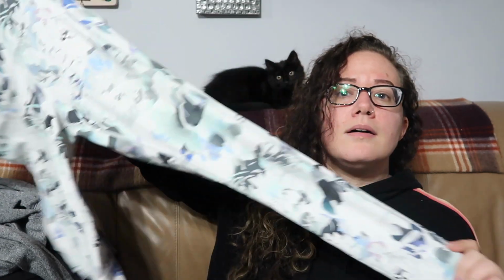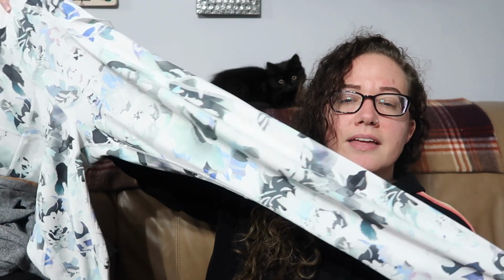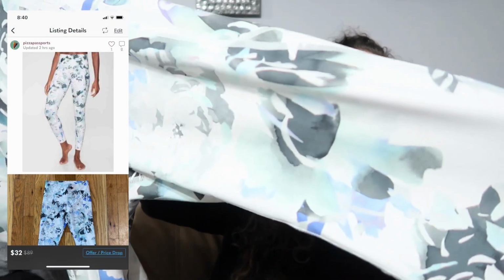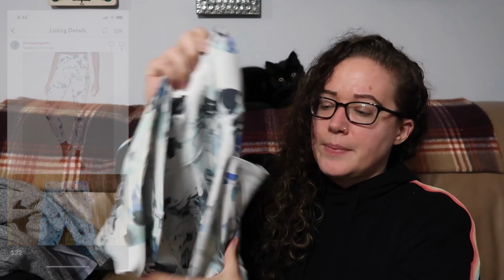This is another pair of Athleta, similar tag, though these don't say the name of the pant underneath. These are from spring of 2019. These are a high-rise, I think they are called tights in Athleta world. White floral. They do have side pockets as well, so that was another factor of why I picked them up. I love a good thigh pocket on a legging.